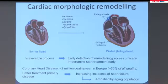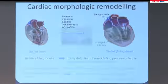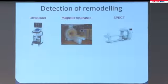Well, as I said, two important triggers could be ischemia and infarction, and as you will probably know, coronary heart disease causes 2 million deaths per year in Europe currently. So that's about 25% of all deaths. If we then take into account that there is better treatment of the primary diseases, it implies that the incidence of heart failure is only going to increase, which is amplified by the aging population. So actually this remodeling phenomenon is something that many people may one day face.